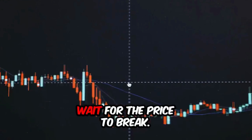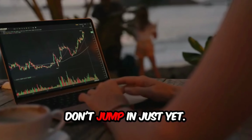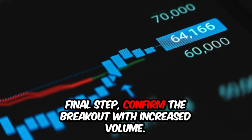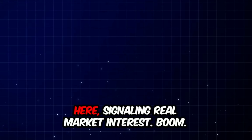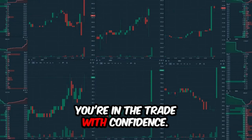Step 2. Wait for the price to break above resistance or below support. But don't jump in just yet. Patience is key. Final step. Confirm the breakout with increased volume. Volume is your best friend here, signaling real market interest. Boom. You're in the trade with confidence.